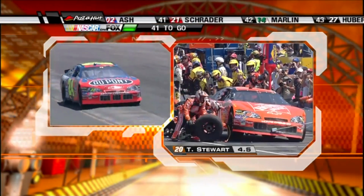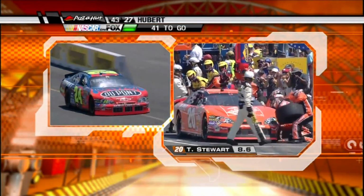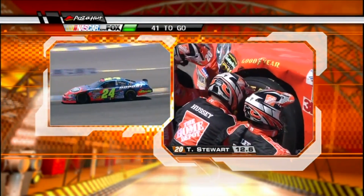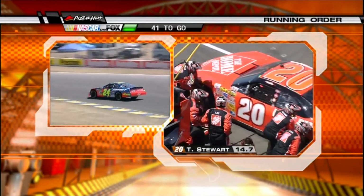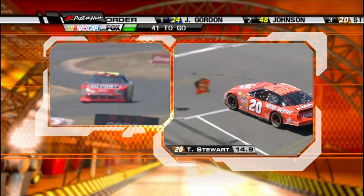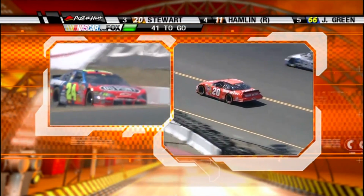On the right side of your screen, Tony Stewart's in. Now, Greg Zipadelli was told by Stewart, don't be shy, take a big swing at it. We really need to get this car to turn better on the right-hand corners. We over-adjusted on the last stop. 14.9 seconds for Stewart. Gordon should be in next time.